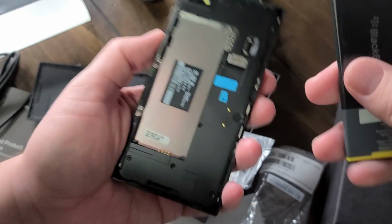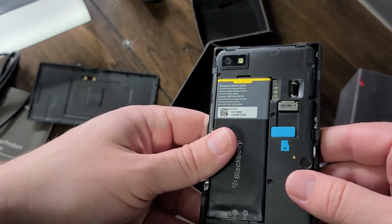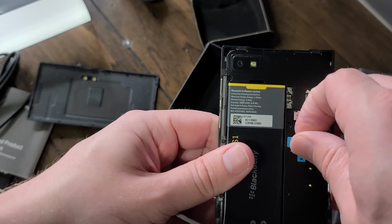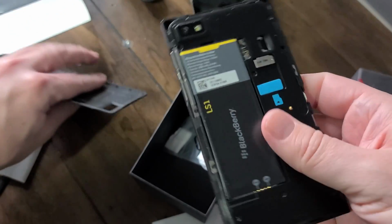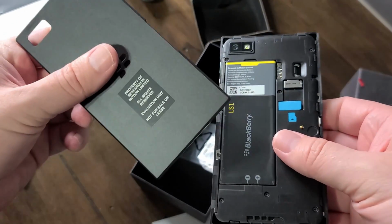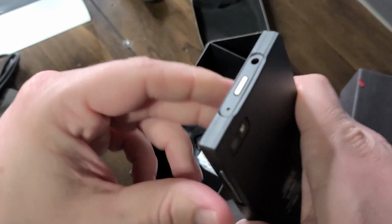So you could always be ready to go on the go. Battery pops right in. Still got the spot here for the SIM card and the SD card and all that good stuff. You can see the cameras there. And it really is just kind of a plastic brick with some internals on it. And put this cheap backpack on here again and flip it around.